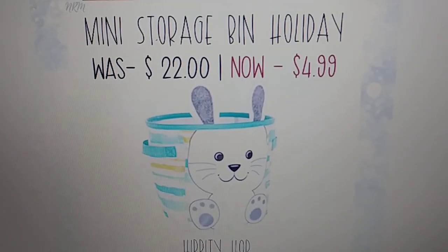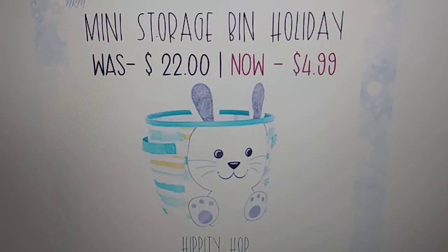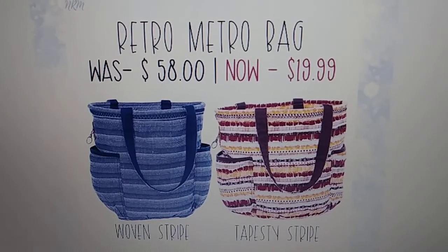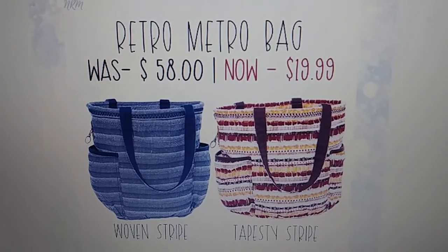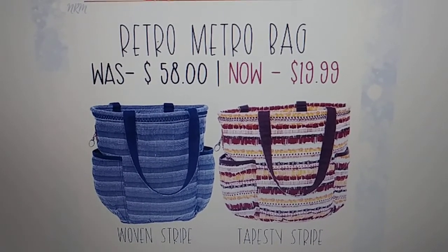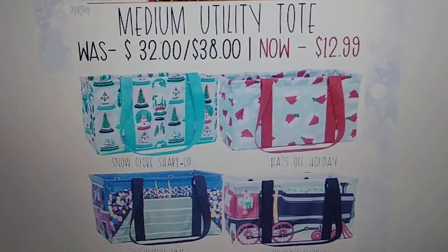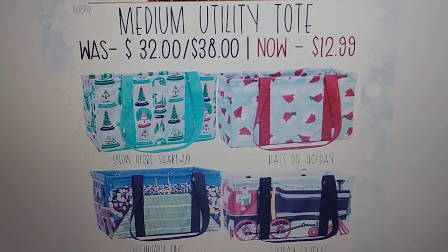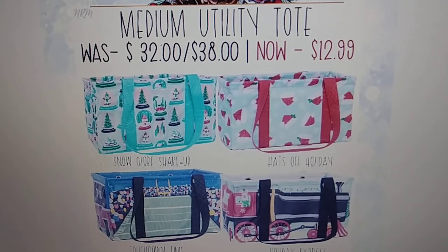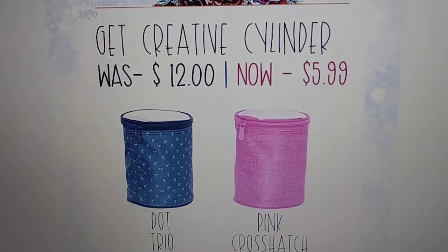Creative Caddy, that's good for storage for art supplies. It says mini storage bin, but that's a really big bin. It's not mini at all. I'm not sure why they use that. Retro Metro bags, one of our most popular bags. That's the real soft-sided one. Our Lunch Break Thermal, that's bigger than the regular lunch thermals we have. Medium Utility Totes, another mini, not-so-mini storage bin.